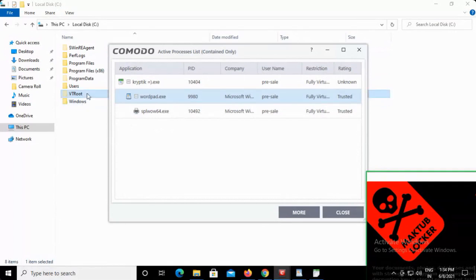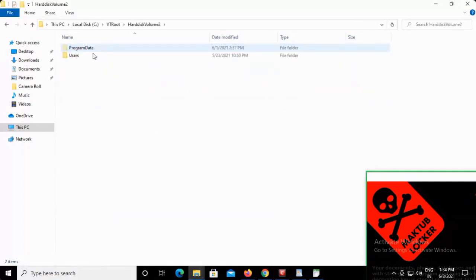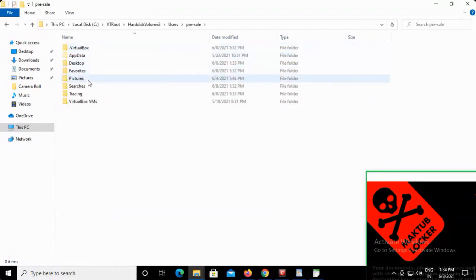And if I enter into the vtroot to see what the script has been doing, maybe I enter into users, presale, maybe like pictures.